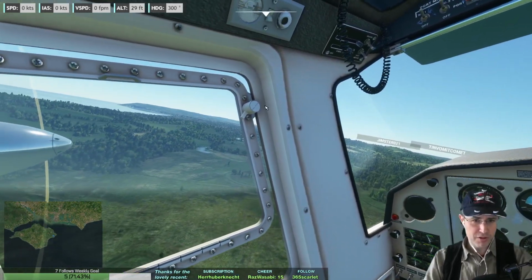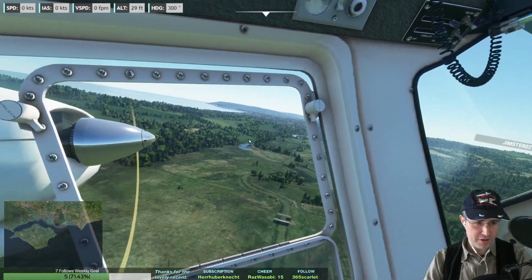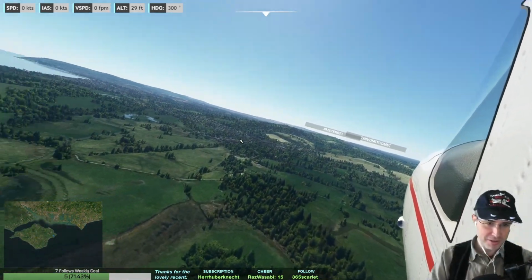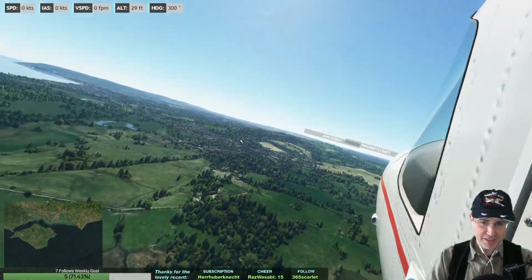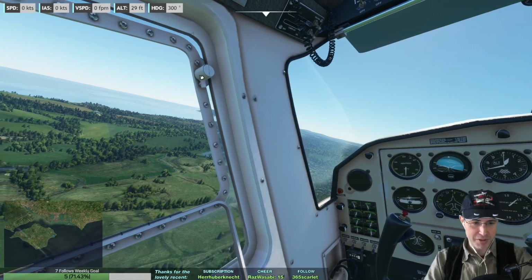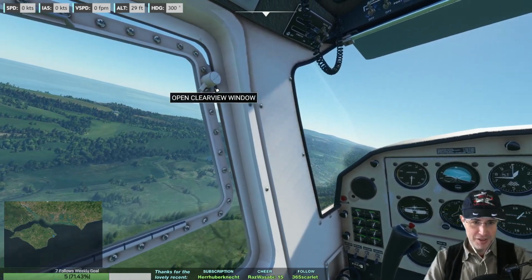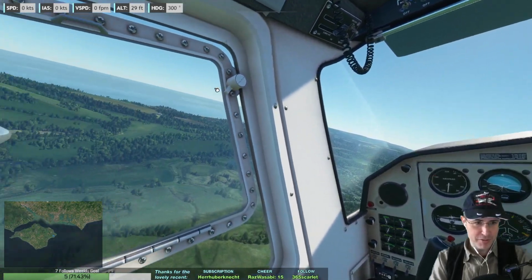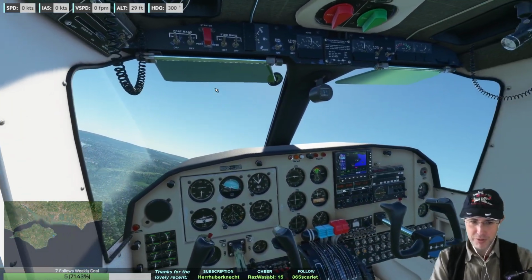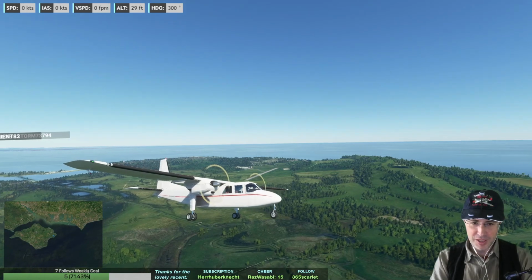Can I open the window? Oh look, you can open the window. That's nice. All right, put my head out the window. The airflow will be pretty strong. The sound doesn't change, but that's probably a limitation of Microsoft Flight Simulator. I don't know how easy the software development kit is to work with, but look at that, what a beauty.